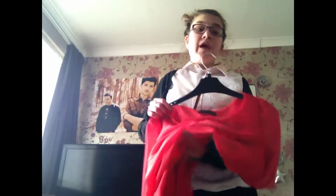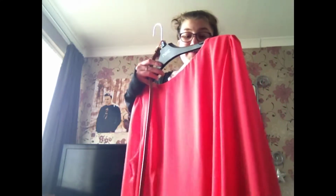Okay, so this is the first thing I got. I wanted to show you guys this dress because I had it in an outfit of the night and day kind of thing. It says it's from Next here, but I absolutely know that it's from Primark because I was there when I got it.